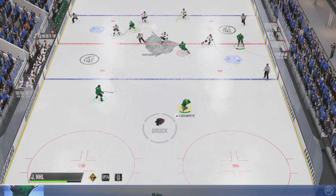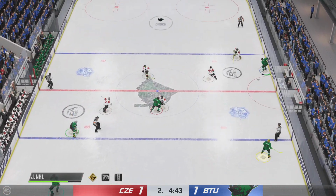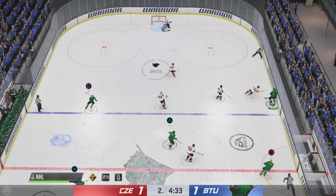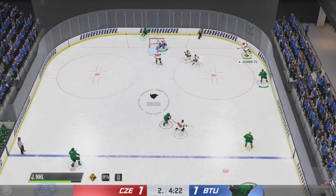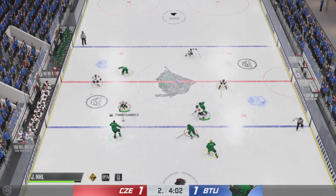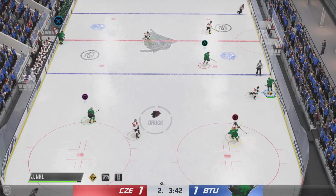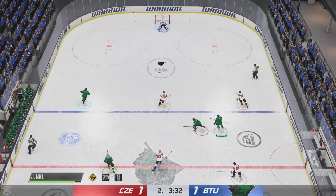Germany's won the draw. Here's a short pass to Aldridge. From the defensive zone, they move the puck around. Poked away in the defensive end. Moves it quickly over to Tommy. Inside the offensive zone. Gets the puck over to Jordan. Now a quick pass to Aldridge.